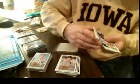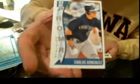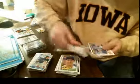There's the other Machado, the base one. That was the one we got the variation of in this one. Carlos Gonzalez. They play a little basketball in North Carolina.